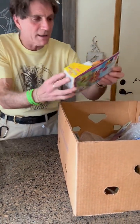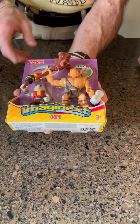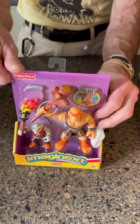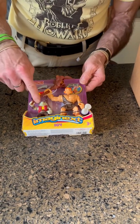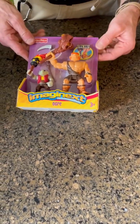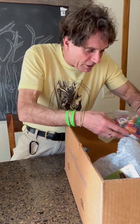Here's a set I quite like. Oh, my God. I love the Imaginext, or whatever you call it. Again, Fisher-Price, and it says, try me. What do I got to do here? I don't know how to try him. Hang on. Oh, there you go. Look at that. He could beat you over the head and beat you over the head again. And there's his little friend. And there's like packing peanuts that are supposed to keep them safe. So, as I said, at Super Monster City, we collect all the coolest stuff there is.